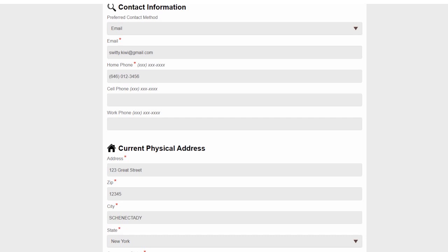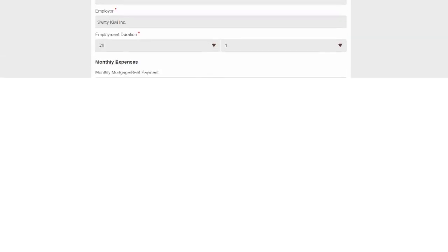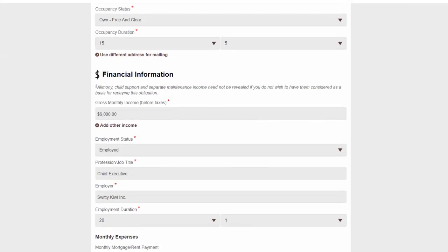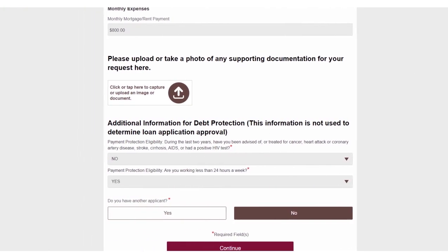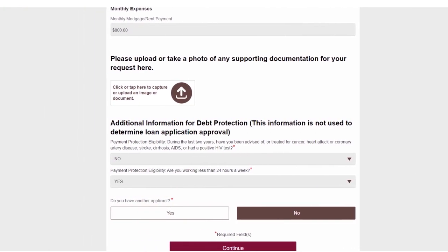So either you own or rent or own free and clear, if you have a mortgage, all that kind of stuff, occupancy duration. You put also your income information, if you're employed, what's your title, all this type of thing. I want you to look right now on the screen here. And so if you want to enter any other information, you enter it, then click continue.